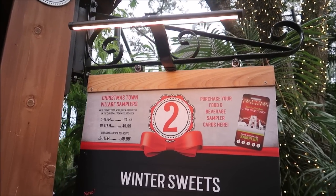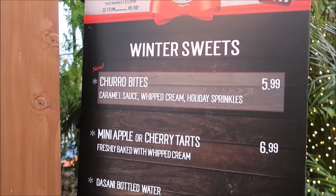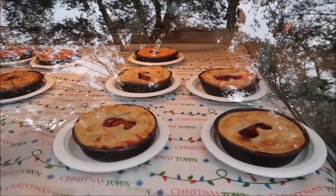So along with our hot cocoa, we're gonna need something to snack on, like a little pastry or dessert. So then the second one, they have winter sweets, churro bites, and mini apple or cherry tarts. I might want to get a cherry or an apple tart. They look fantastic, don't they? Oh yeah, I like it. Oh, but those look so festive.